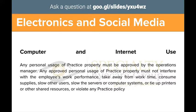Computer and internet use, basically don't let it take away from your work time. If you do have to check your Facebook, you can use your phone and go into the back room or do it on a break.